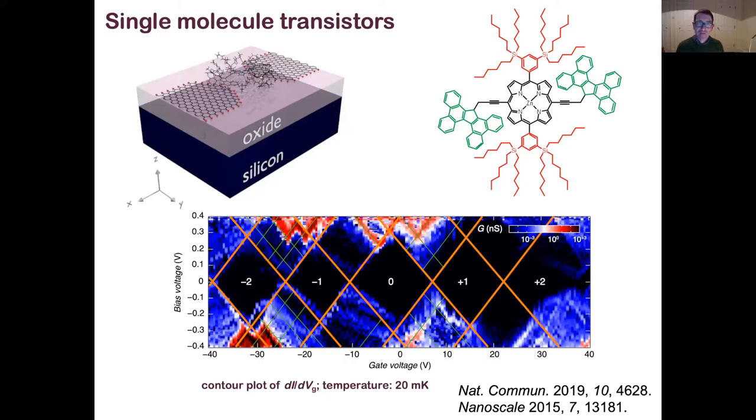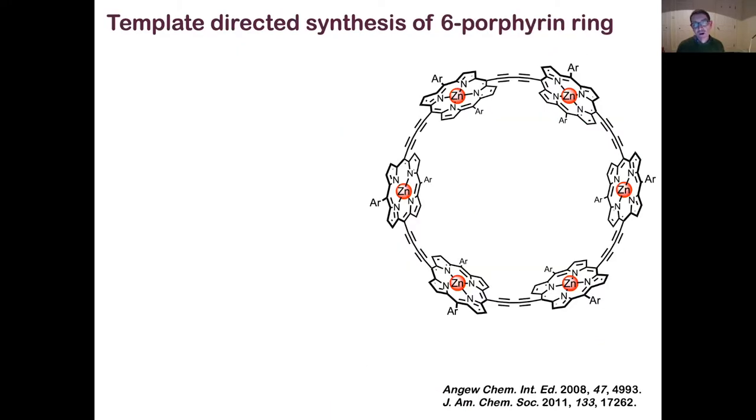I'd like to turn now, rather than thinking about linear wires, thinking about circular wires. So just as in everyday life, it's often more interesting to look at a loop of wire or a solenoid than a straight wire. I think it can be more interesting to look at molecular wires that are in rings or loops rather than straight ones. We've been working a lot on rings of porphyrin-based molecular wires like this cyclic hexamer linked by acetylenes.